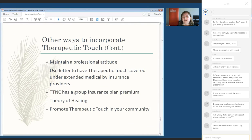Of course, treat it as a profession, which rightly it should be. And we have developed through Therapeutic Touch Networks of Canada, I'm on a subcommittee, a letter to have Therapeutic Touch covered under our extended medical insurance providers. So we have a letter to give out to clients or family, friends, anybody, and it's just asking the insurance corporations to cover therapeutic touch. What's happened in the past in other modalities is that if they have a lot of people requesting it, then they will consider covering it. So that's one thing that can be used, and maybe for other modalities too, you might consider doing that.